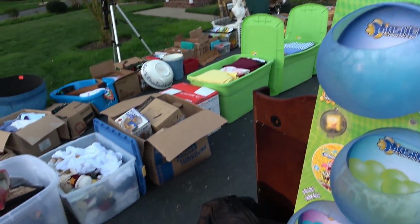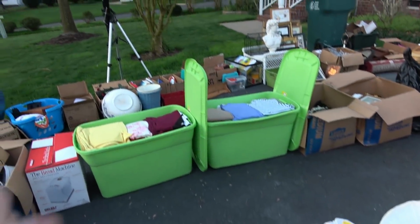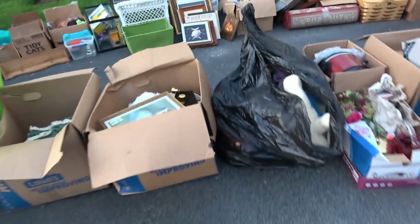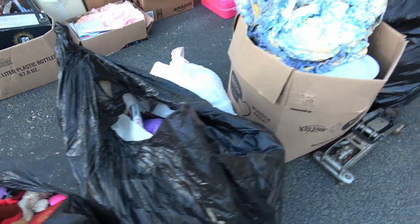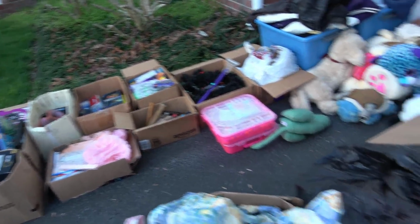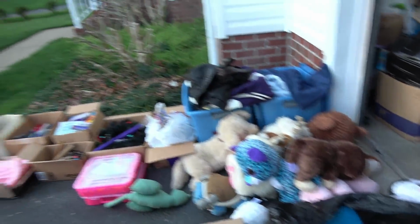It is very hard to walk up and down these things, especially when I'm trying to record with the camera, but I'll show you. More clothes right there. Randomness over here. We have more randomness, collectibles, cool home decor. This is all the Goodwill pallet bags that we still have. Then we have some cheap purchases. Goodwill bag again, some glassware, some toys and stuffed animals.